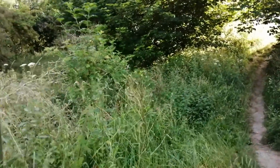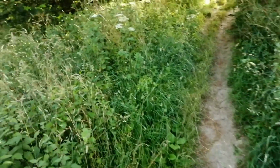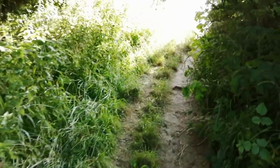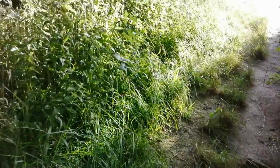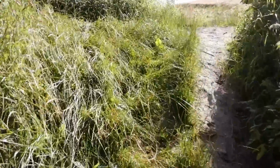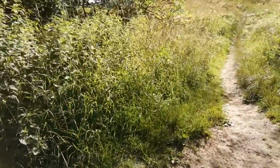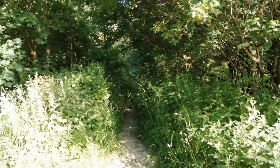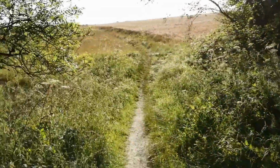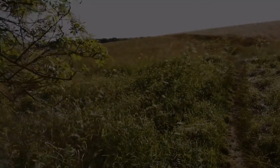Last night the light was fading, so I think it's like a chalk bank. I'm climbing up it now. And yeah, it goes along that way and then that way, but we are going this way. Let's see what it's like from the other side.